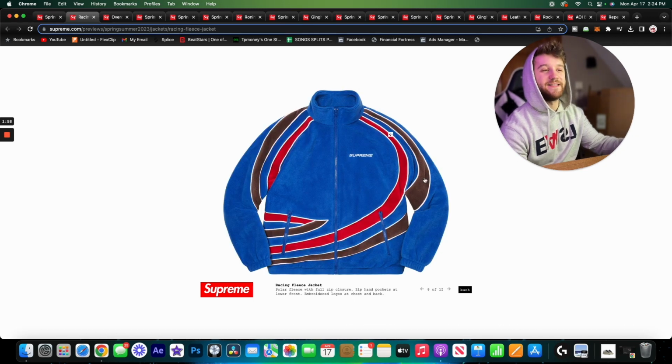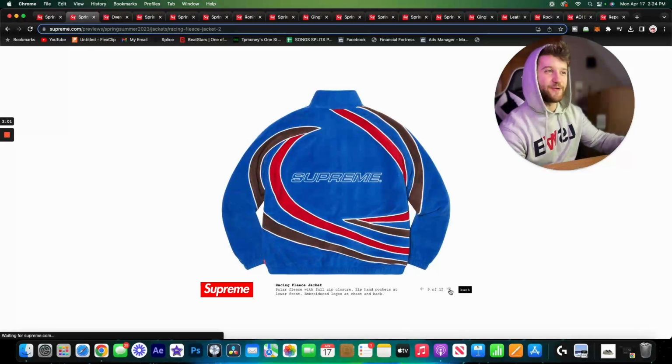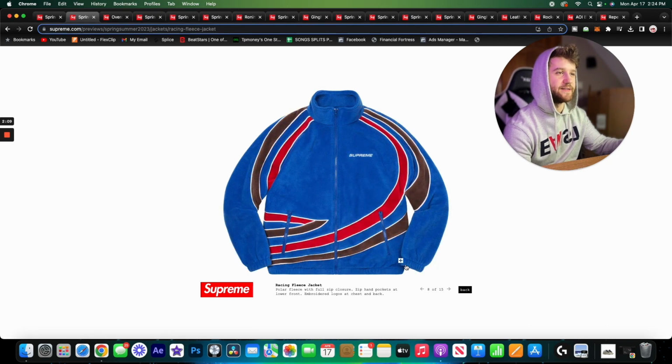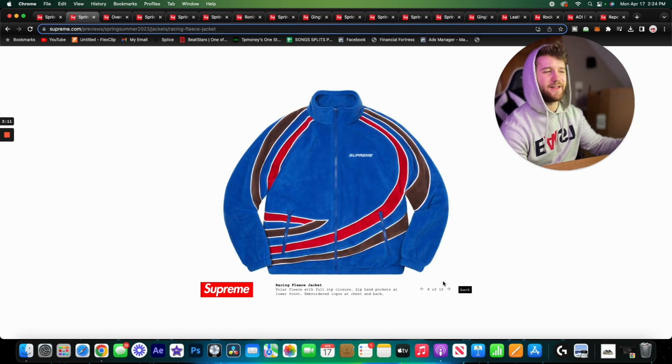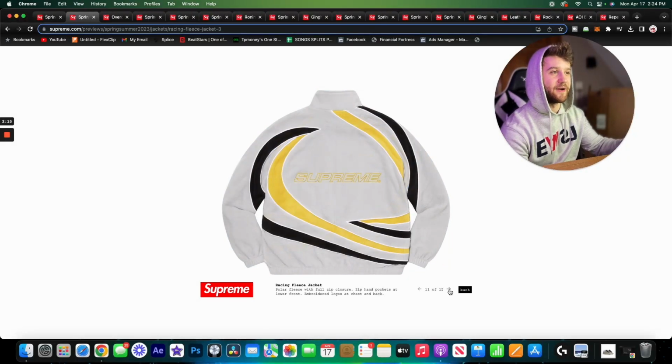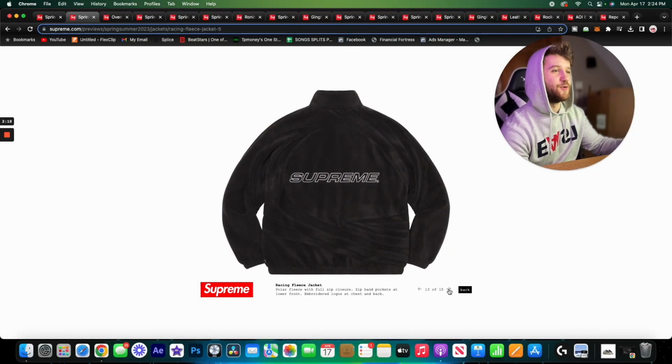Here we have the Racing Fleece jacket, and this one is pretty cool in my opinion. It's definitely got that vintage vibe to it. I really like the font that they've used here. And yeah, just overall the fleece looks cool, but a very throwback type of piece. I'm not sure if this is something that I could see myself wearing, but it was a cool piece. I think the black on black one is pretty cool. Just the design works pretty well in that.